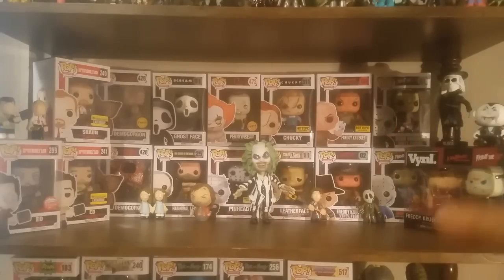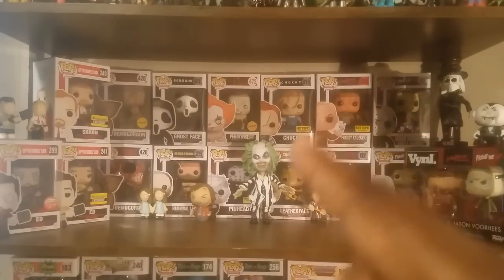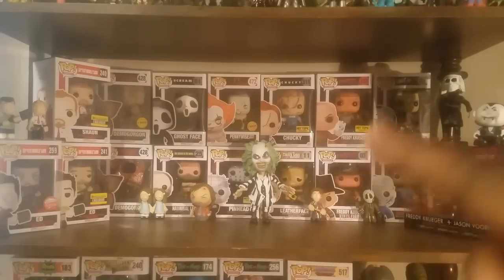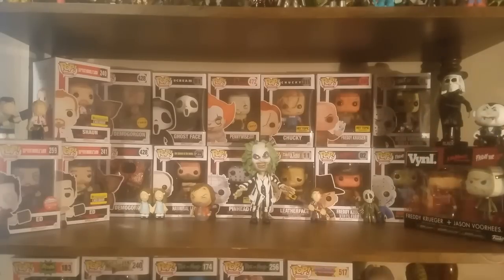Got the common Freddy Krueger, common Jason Voorhees up there. Got the Hot Topic exclusive Jason Voorhees. And by the way, that Jason Voorhees and that Pinhead came from Hot Topic's mystery boxes last year. And I know that there is a chance that they will do that again this year, which if that is going to be the case, I'm sure we'll hear about it very soon.